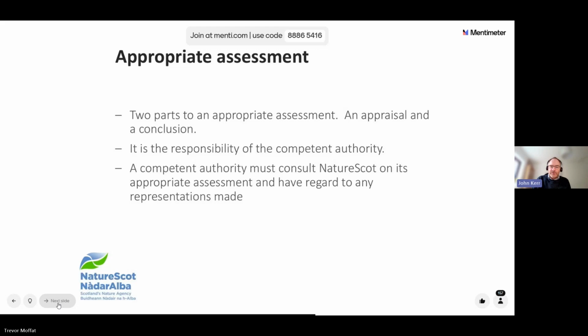What you might find is that we do what's known as a shadow HRA. You'll also find that a lot of developers will produce a shadow HRA. Most of them are told very clearly that what they produce is not an HRA, not an appropriate assessment. It's information to inform an appropriate assessment, or words to that effect. But ultimately, this is the responsibility of the competent authority to do or to adopt an existing one, and then to consult us. Next slide, please, Trevor.